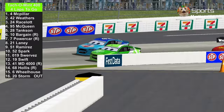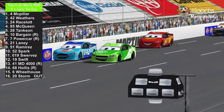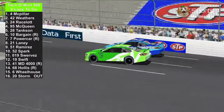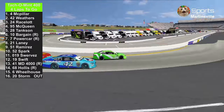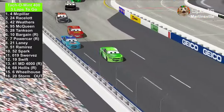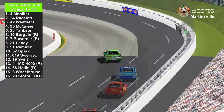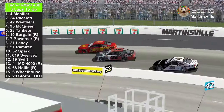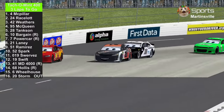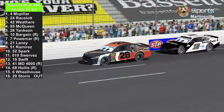Pass for second place, Chase Race-A-Lot. Nope, it's Cal Weathers. They're still side by side through the back straightaway. Still wants a piece of that action. With three laps to go, Lightning McQueen got loose against Cal Weathers. They almost wrecked. Battle for fourth place. Colin Bargan wants a piece of that action with Phil Tankson.